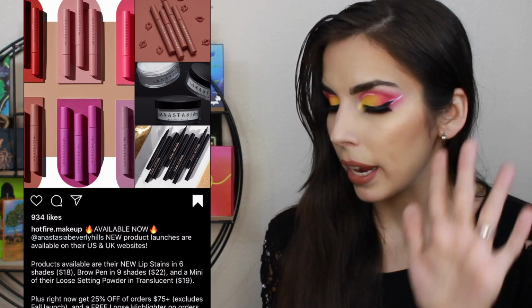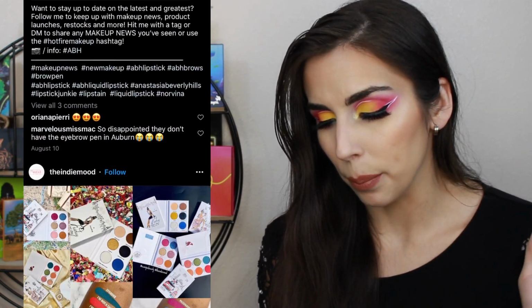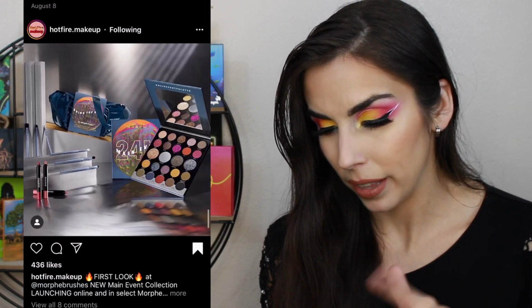They also have setting powder and a brow pen. Don't really need either. The setting powder maybe, but I have enough. Don't like brow pens. Moving on. Oh, that's a repeat as well.